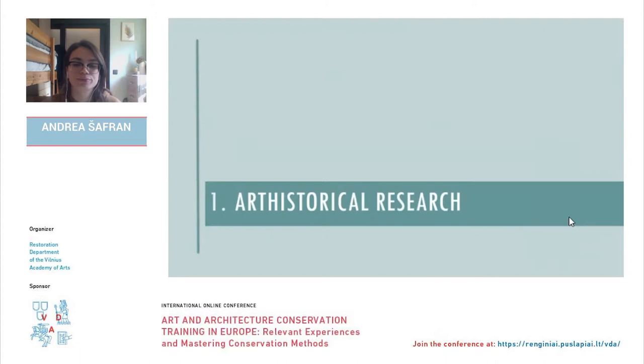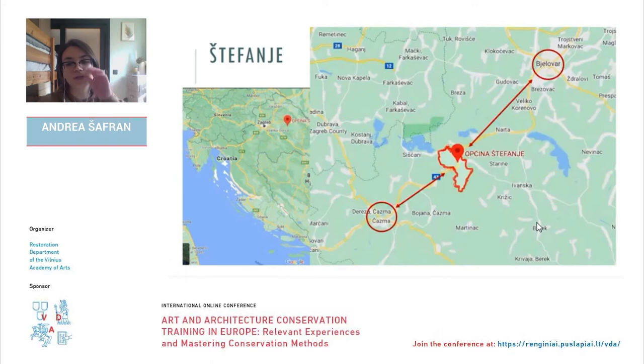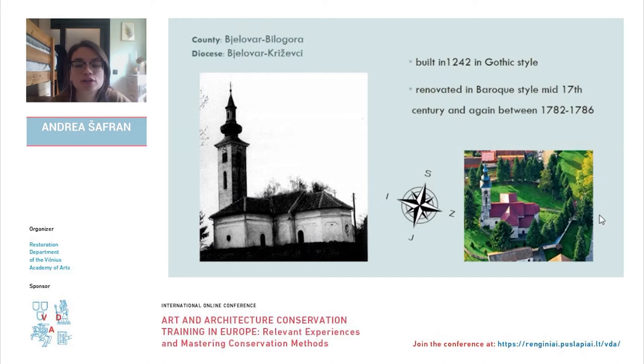Štefanje is a small town in the northern part of Croatia. The town was built around St. Stephen's Church in the 12th century. The first mention of the church is from the 13th century, where it is described as a Gothic church built in the place of an old wooden church that had burned down. The church was significantly changed in the 17th and 18th centuries in the Baroque style, which is when it gained the cross shape it has today.